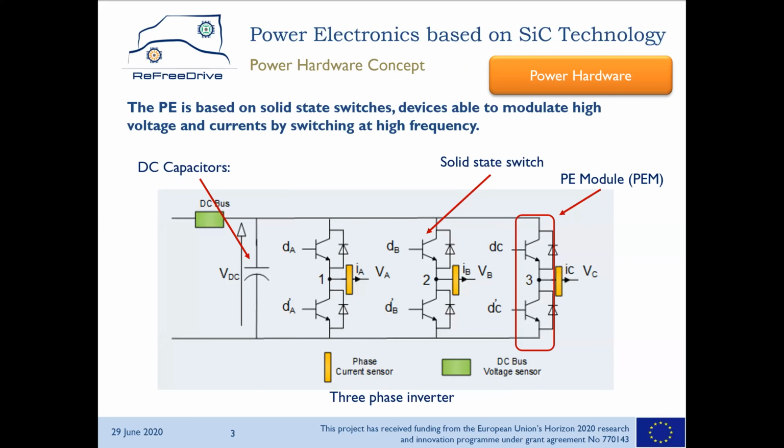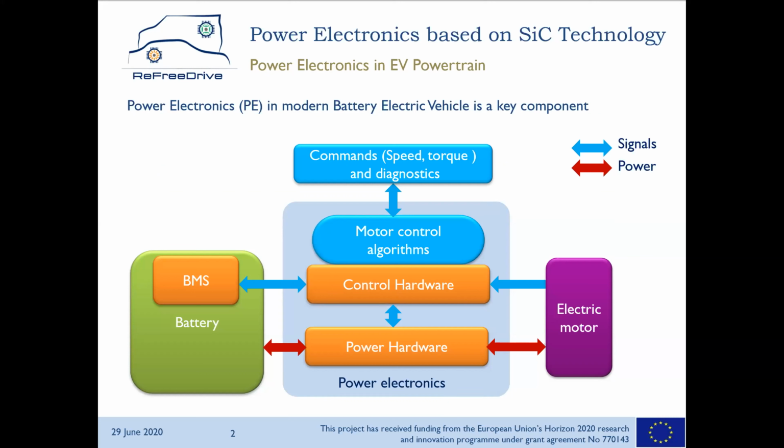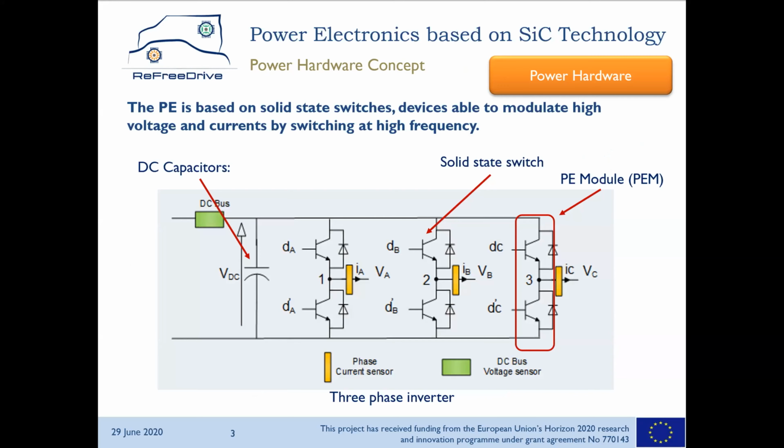The architecture of this component is mainly based on a control hardware that runs the motor control algorithms, of which you will receive details in the next presentation, and power hardware. In this presentation, we are focusing on the power hardware that is mainly based on a classical topology, meaning the three-phase inverter. The main components of this power converter are the solid-state switches that can be found in the market grouped as power electronic modules, DC capacitors, and voltage and current sensors.